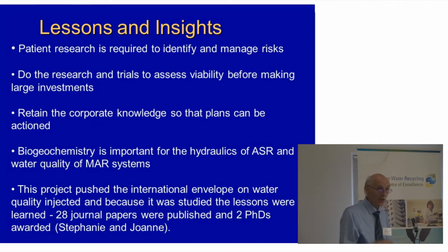We really need to get the corporate funders of major projects to understand this viability part. If funding was made available to help people get over the barriers, then we can see what the economics of these things are. You've got a level playing field. You can decide whether you're going to invest in managed aquifer recharge, because it's the cheapest option and the best option, or whether you're going to do something else.